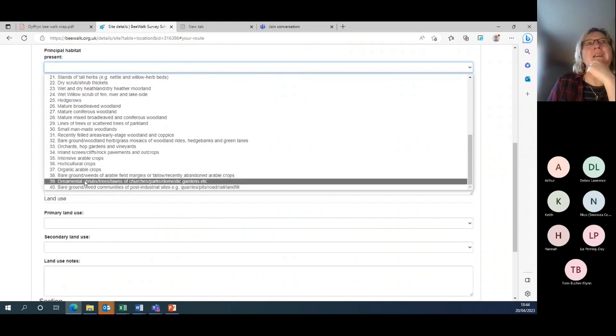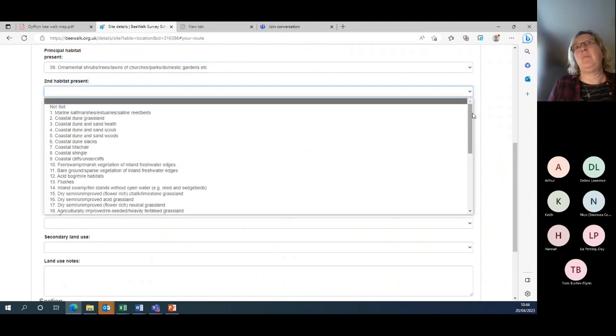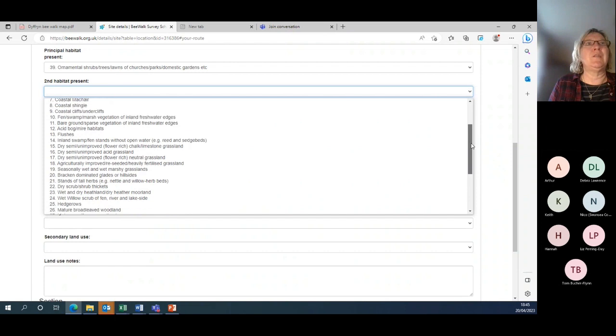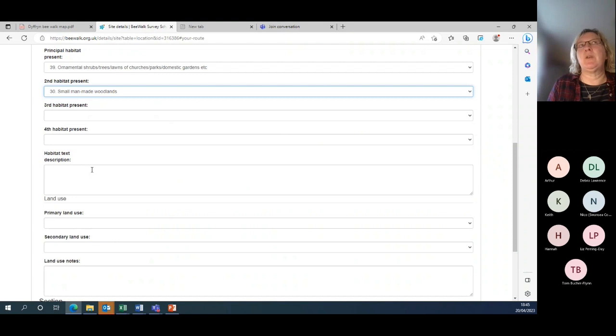So really, that first section was roadside and gardens. So the best fit is 39 ornamental shrubs, trees, lawns of churches, parks, domestic gardens. So that would be your principal habitat. It could be that along that bit there is a little pocket of woodland, a small man-made, you know, some planted trees. So you might put a second habitat in there along your bee walk. But the first habitat is obviously the most important.